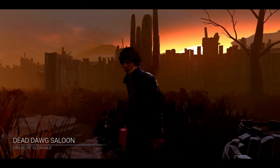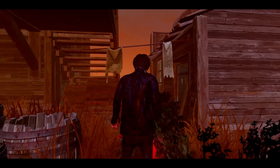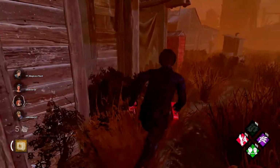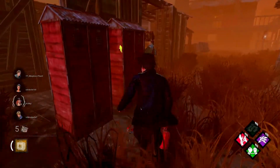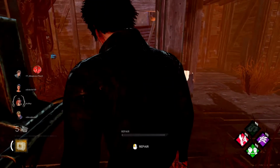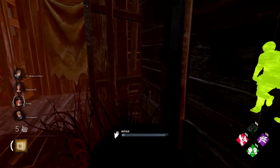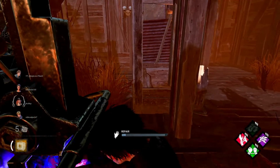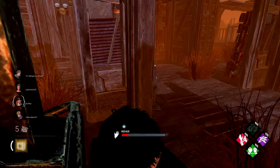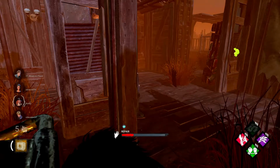Alright, we are on the Dead Dog Saloon, the grave of Glenvale. Let the game begin. So, in addition to running both Botany Knowledge and Wake Up, I'm also running Bond so I can see my teammates' auras whenever they're within 36 meters of my location. I'm also running Self-Care because I feel like it synergizes well with Botany Knowledge. If you run Self-Care, you should run Botany Knowledge with it because a Self-Care heal is normally 32 seconds, but with Botany Knowledge, with the 33% increase, it goes down to, I think, 20-ish seconds, which is really good, especially for a self-heal where you don't rely on your teammates.